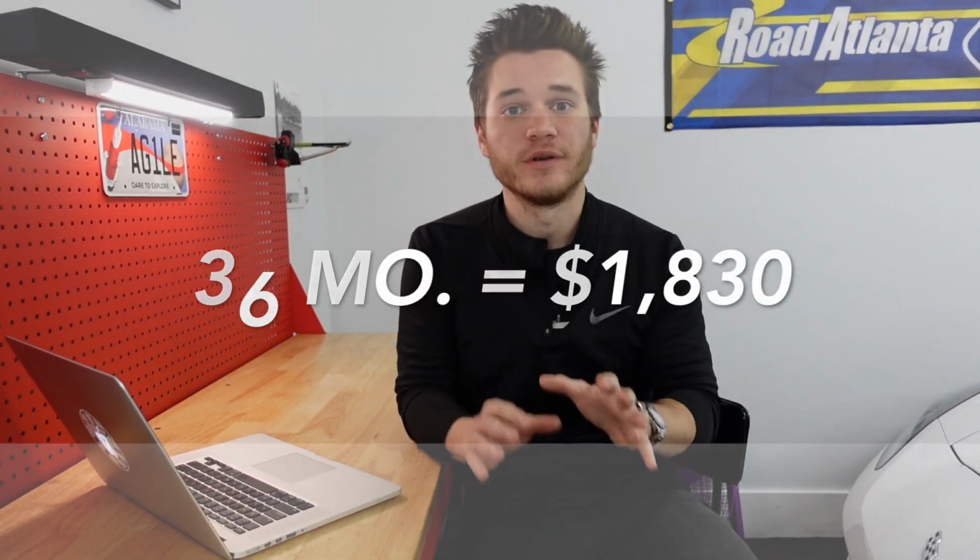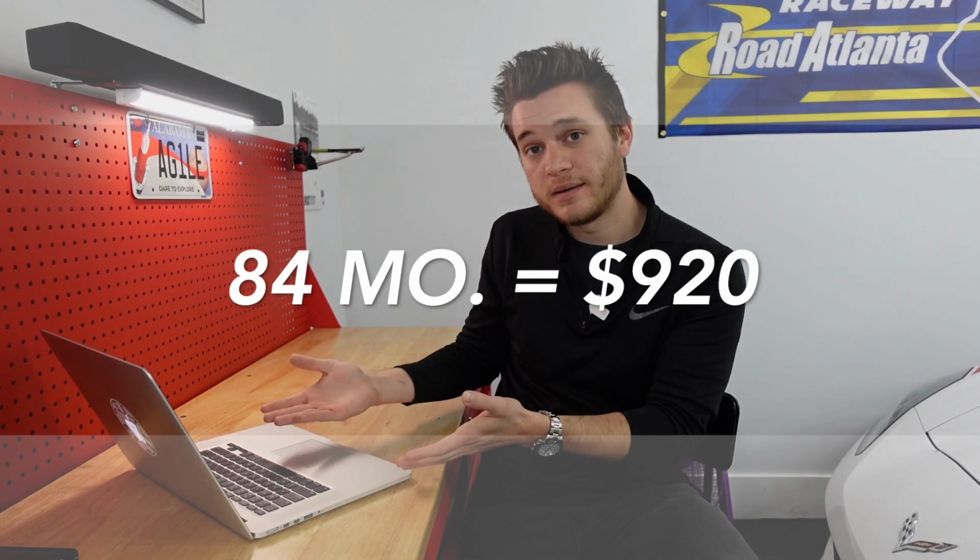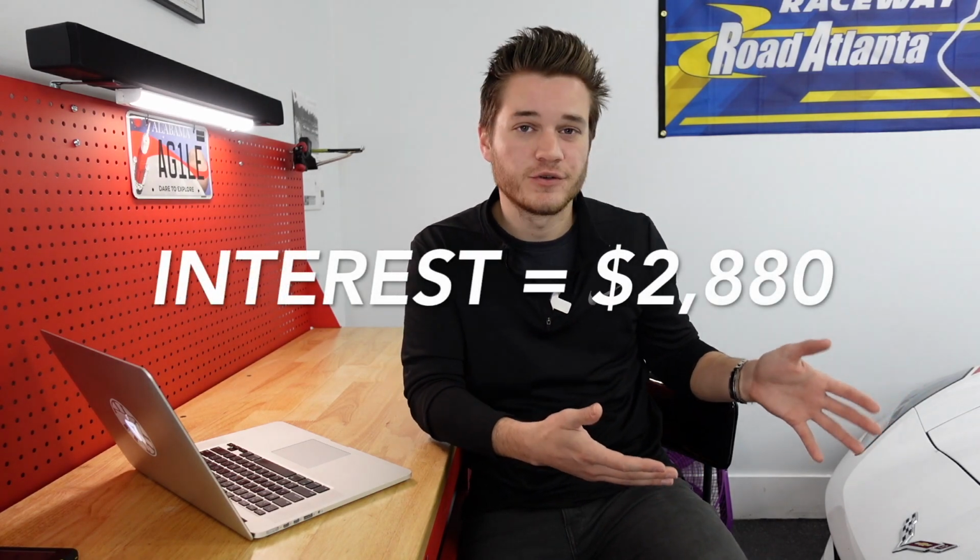Your monthly payment for that $63,000 loan over the course of 36 months is going to be $1,830, while it would only cost you $920 a month for that 84-month loan. But even though it seems like you're saving money with the longer term loan, the reality is that for that 36-month loan, you're only paying $2,880 in interest. But here's the kicker.